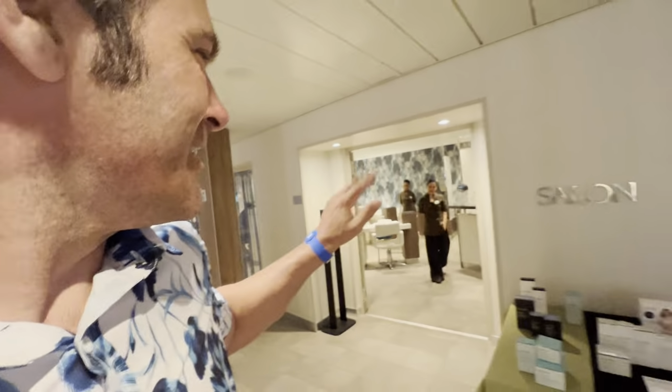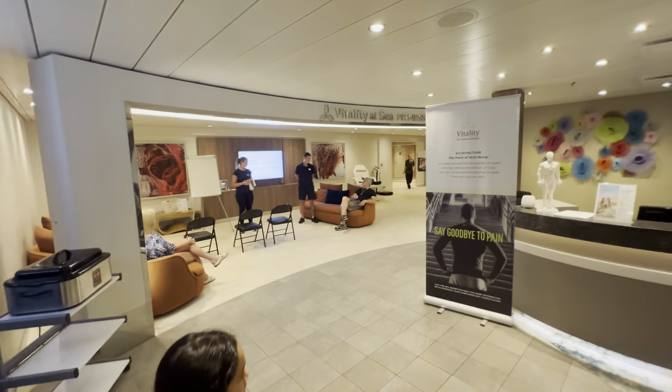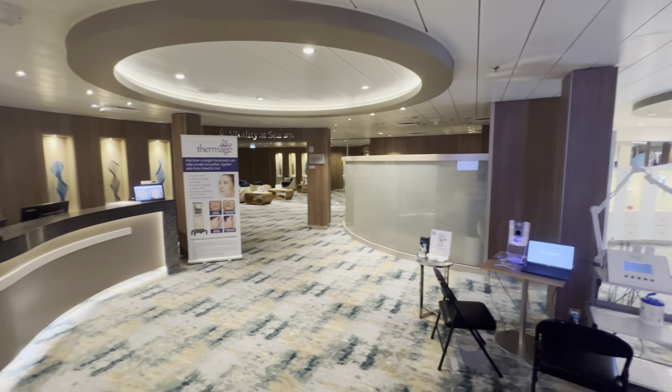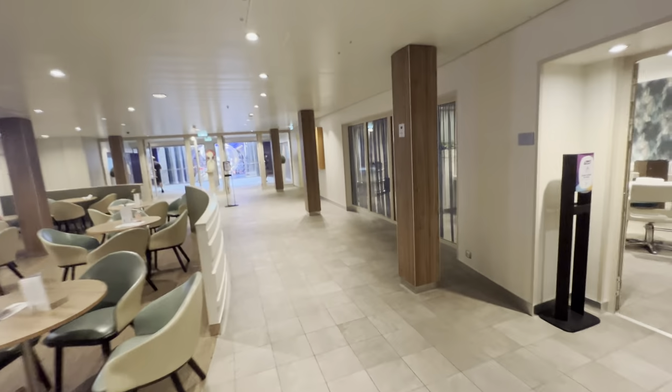We have the salon. So this is where you would come, and you come all the way through here if you go to the fitness center. All right, Maze. This is the spa and fitness center. You have to walk all the way through to the other side to get to the fitness center, but it's well worth it. And they have nice massages.